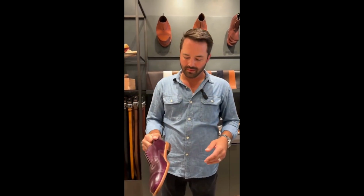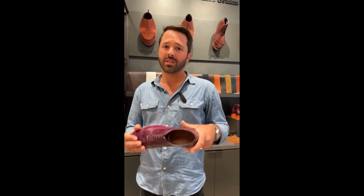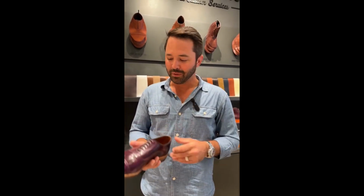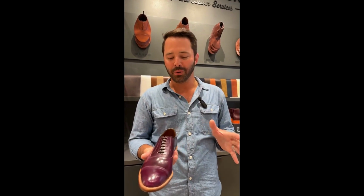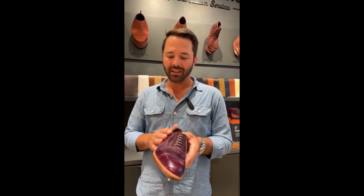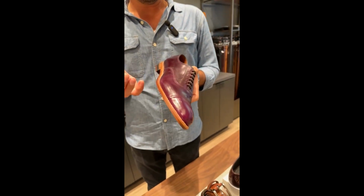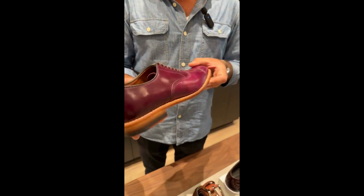Next one, it's the brightest. It's the boldest color. It's the one that is for the guy that owns everything. Okay? So if you've got a collection of 300 shoes, you probably don't have one in Ultraviolet Cordovan. We're really excited to be able to offer this UV Cordovan. It is a shade of burgundy that is much, much lighter.